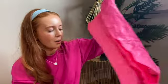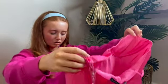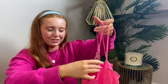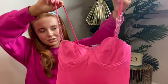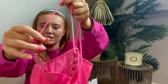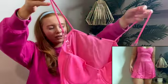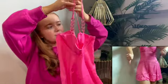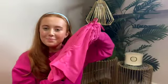So first up, I have a dress. Do you ever get when you order something so long ago that you forget what you've ordered? But I have this pink dress with these sort of plastic chain, clear pink detail. It's cute.